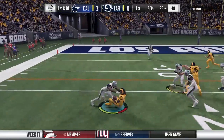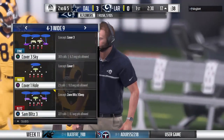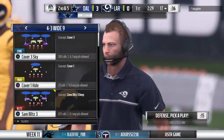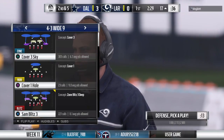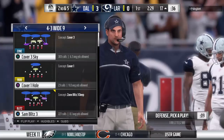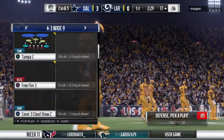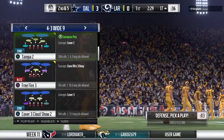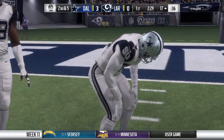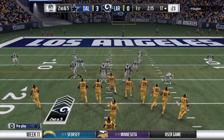And some room to work. And he's going to fight his way forward here for a modest gain. Give him 5 on the carry there, and it'll be 2nd down. And there's a run to be happy with. Good, solid yardage. You'll take that anytime you hand the ball to a back. Five yards left for the offense. It's 2nd down.